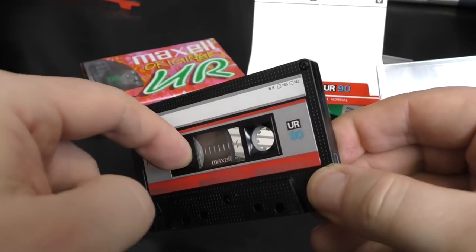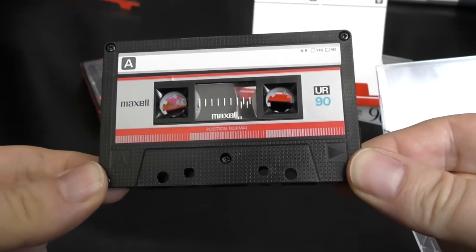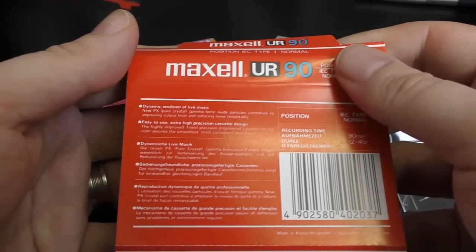And if you Google cassette tape pictures, one of the first ones you get is somebody making, you know, a vector art version of this tape. It is that iconic looking. The J card is pretty much what the J card is.